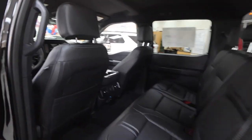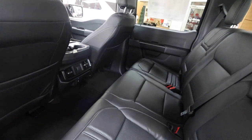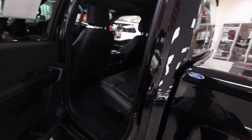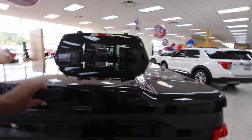Let's see what it looks like in the back. Oh yeah, I like that. I like these sweet, soft cat skin seats. This here is a cruiser. Looking at this, it's got the tonneau cover. That's nice.